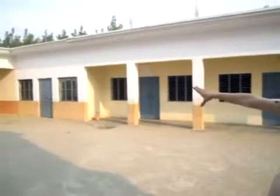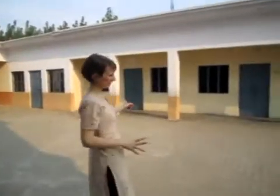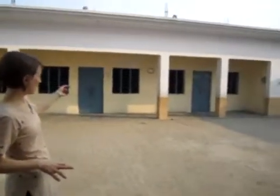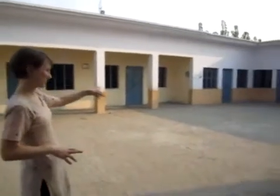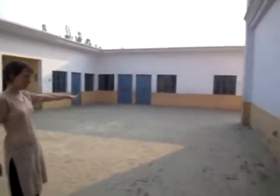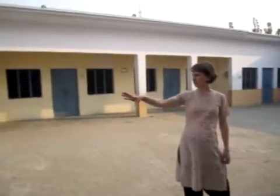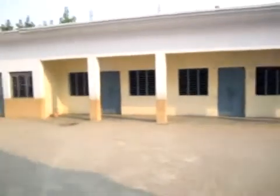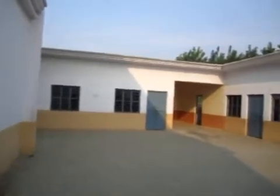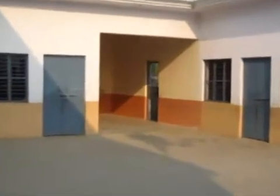So here we have our lower kindergarten, upper kindergarten, and class 1. And then we have a room that's not being used right now, and another classroom on this side, and then another large classroom on this side, class 2. And in that far corner, which you can no longer see, the toilet block is behind there, but we can go over there.